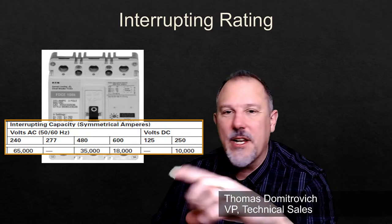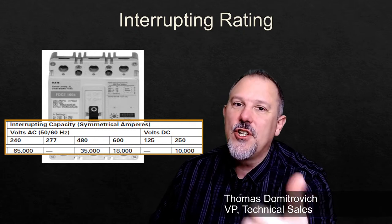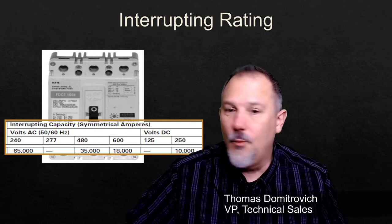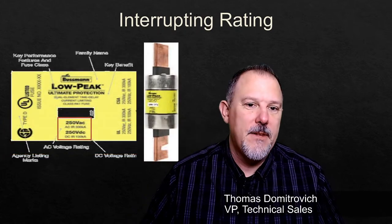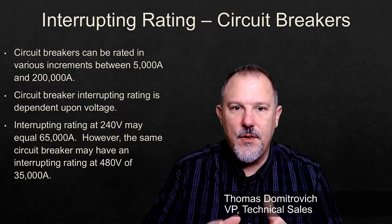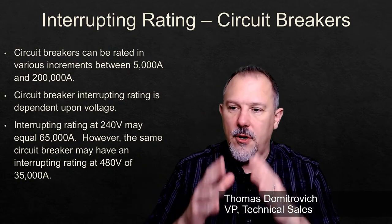So regardless of what country you're in, voltage and interrupting ratings go together on circuit breakers, okay? Regardless of the standards that you're using. That's just the interrupting rating of a fuse. We're not talking fuses, we're talking circuit breakers. So they can be rated in various increments between 5,000 and 200,000 amps. You can go to the catalogs.